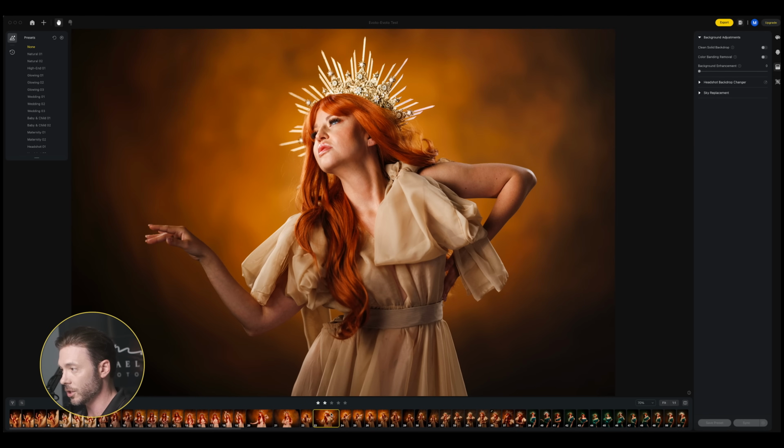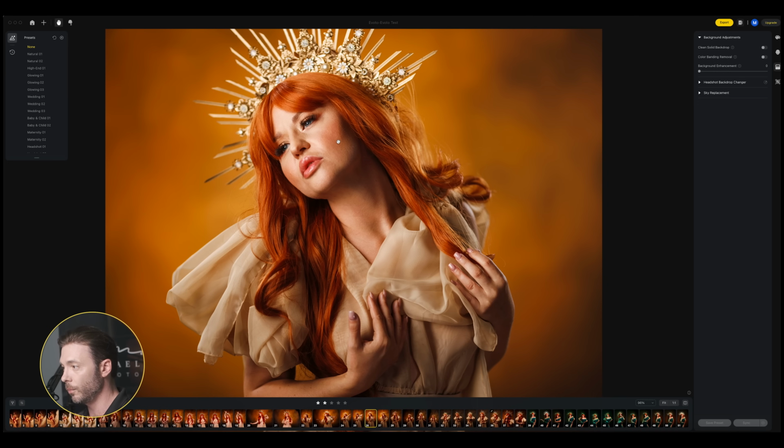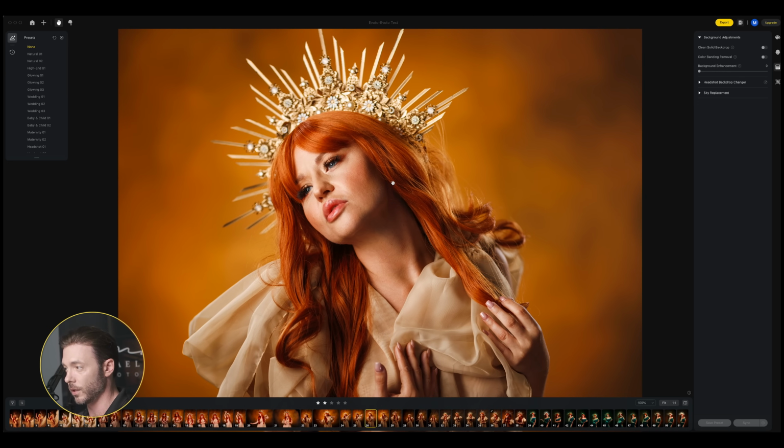So if we go to an image, let's say, let's find a good portrait, something like this right here, right? I'm going to zoom in on the face because this is where we're going to be spending the majority of our time. So if we look right here, this image is unretouched. It's had a little bit of color correction, but we still have to work on the skin, the eyes. We have to go ahead and unify some of the color tones on the skin and maybe make some adjustments to her makeup as well. So let's go ahead and start with that.